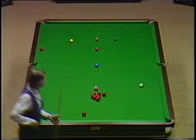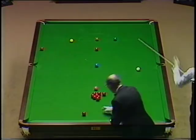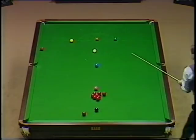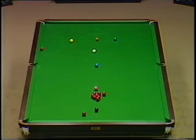The red obviously passes the yellow ball into the left-hand bottom corner pocket. Nine. He'll need an angle on either yellow or green to continue the break.